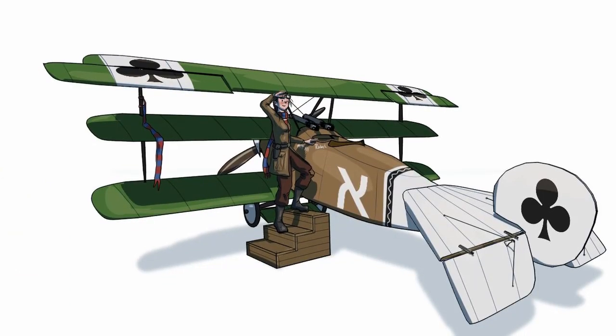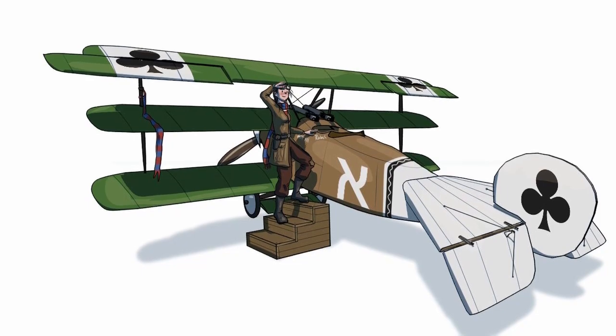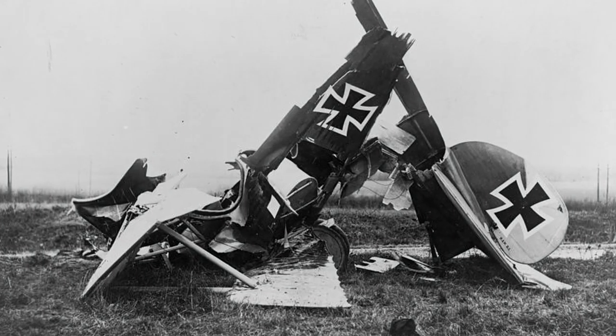Also, consider yourself lucky that the real problem of the Fokker DR1 didn't get applied on this plane, which is that sometimes the upper wing just decided to give up and, well, the pilot just died.